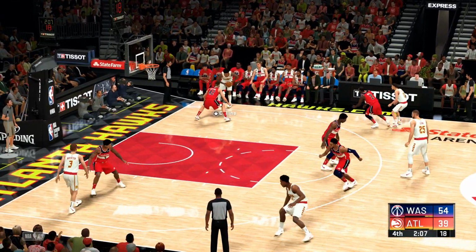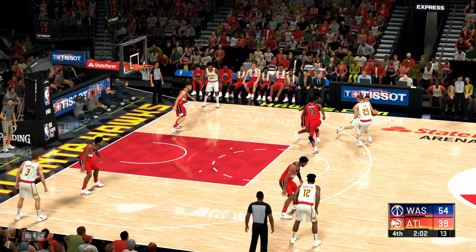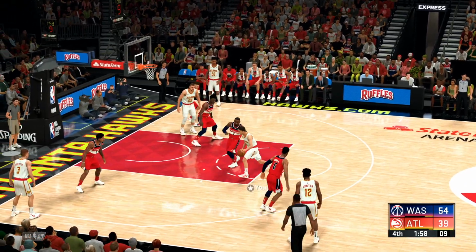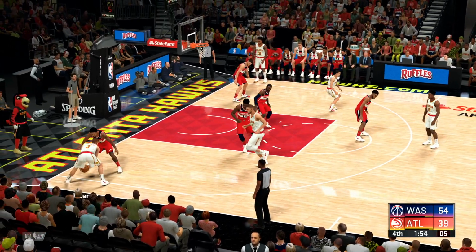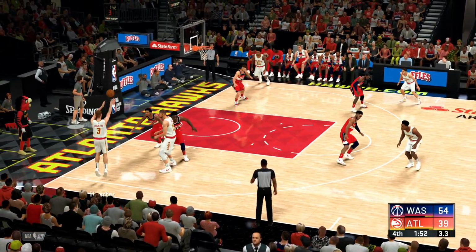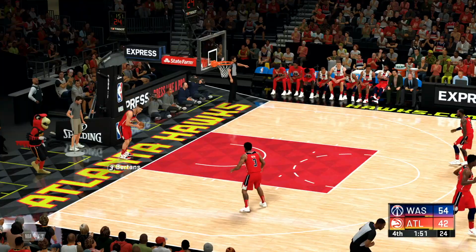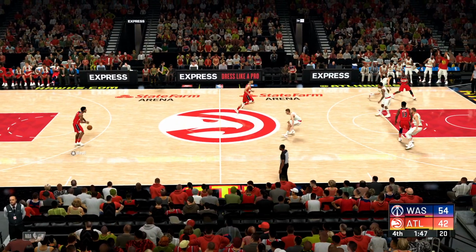Outside Collins. The pass to Len. He kicks it to Young. In the corner. Herter with it. Five on the clock. To halt the run. Good on the three-point shot. And they've got to talk to each other on D there. Miscommunication. And now he's able to make a play.